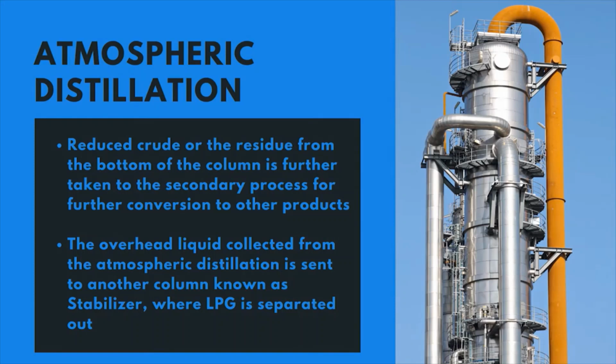because the residue cannot be directly sold in the market as it may not meet the specification of a fuel oil. On the contrary, the overhead liquids collected from the atmospheric distillation column are sent to another column known as a stabilizer, where LPG would be separated and then taken to the market.